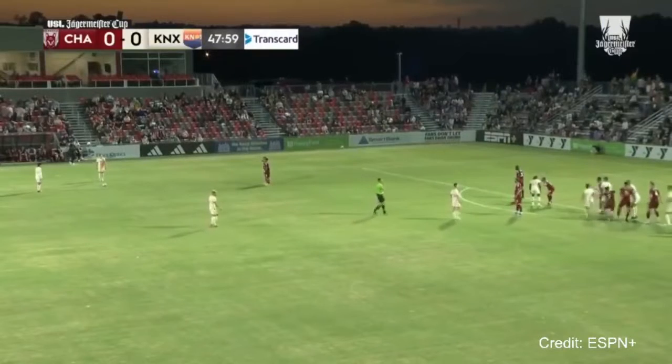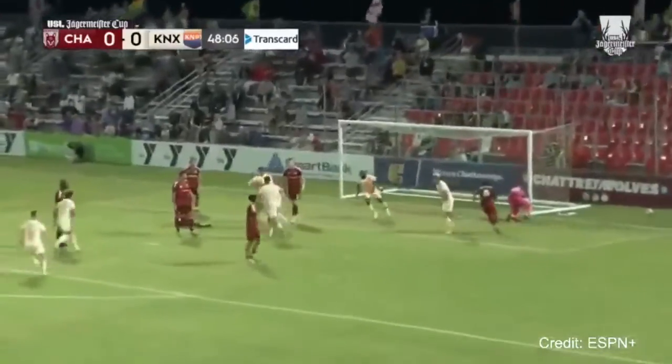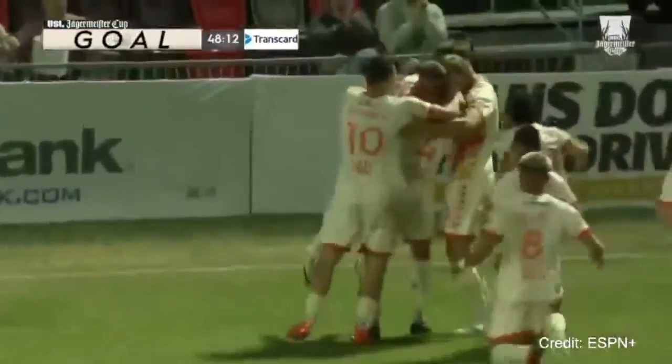With the free kick delivery from Johnson, flicked on by Skelton. This is the game's only goal. I mean, beautifully done. Finds that far corner. Nice job there. And sometimes one's all you need. Unfortunately for One Knox, that's all they needed. That's right. It's great to see a captain's contribution.